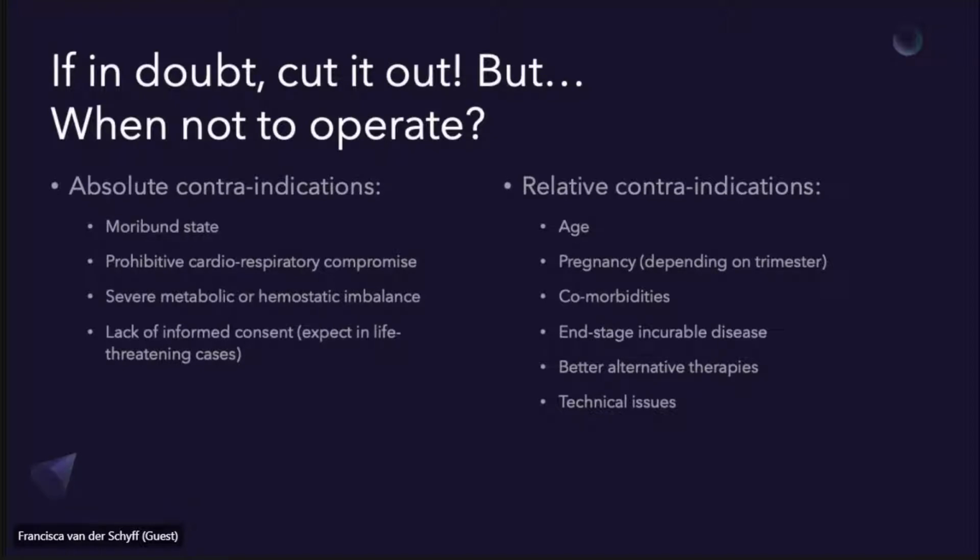Then better alternative therapies. Be a big enough person to accept that some people can offer your patient better alternative therapies other than surgery, if that is the case, and allow that patient that avenue of therapy. And then technical issues. If you don't have the right equipment, you are in for a world of hurt if things go wrong in theatre. So get that fixed before you go.